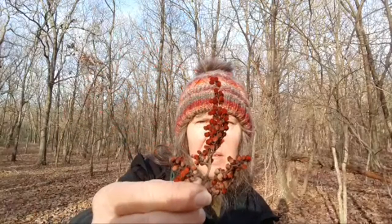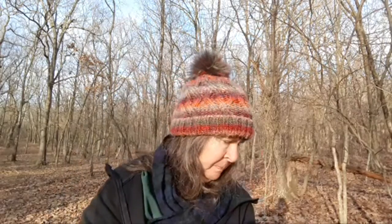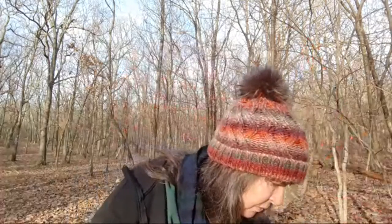Okay? This is Staghorn Sumac's seed head. It puts it out, and when it's this nice red color, you can make a vitamin C filled lemonade tasting drink from this. So I pulled some off our plants and I dehydrated them. They were ripe earlier. They're ripe like June through August. So that's what that guy is. Say it again, Staghorn Sumac seeds, right? Source of vitamin C.